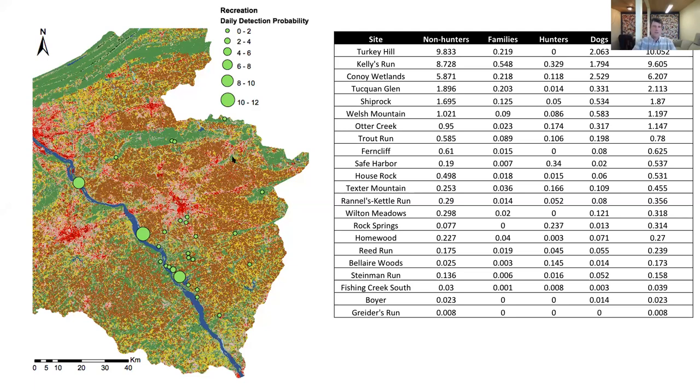And so again, the size of the circle represents the daily detection probability. And so that says that these sites on average pick up 10 to 12 people per day. Now it's important to remember that in pre-COVID times, before the pandemic, from a Monday to Friday perspective, very few people were found out, even at Tucquan Glen at 10 a.m. in the morning. And so these numbers represent an average, which means that if we had a day where we never saw anybody, it meant that we might have seen 30 or 40 people on a weekend.